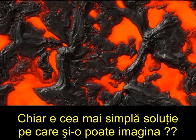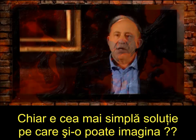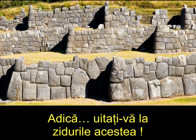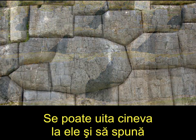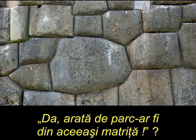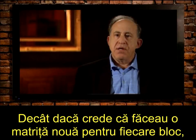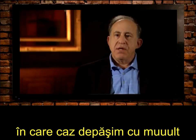Is that really the most simple solution he could come up with? And then to say that they poured the melted rocks into a mold. I mean, look at these walls. Can anyone look at this and say, yeah, that looks like they were made from the same mold? These are not exactly bricks of the same size and shape, unless he wants to say that they made a new mold for every block, in which case we would go well out of the range of this being the most simple solution.